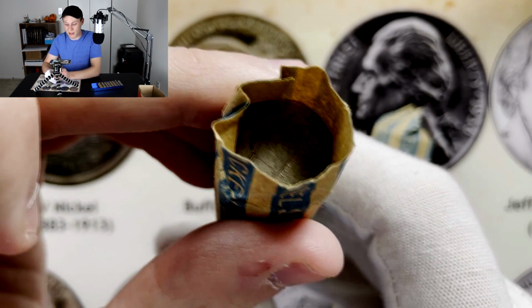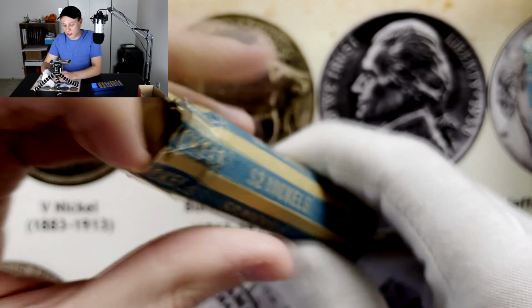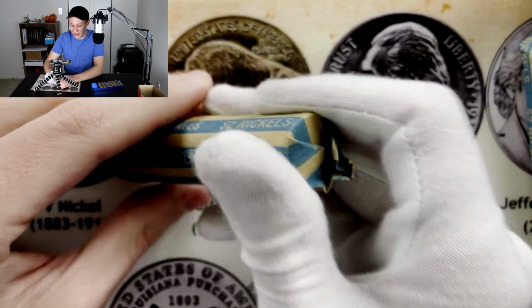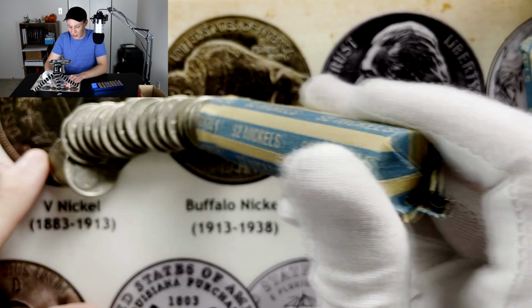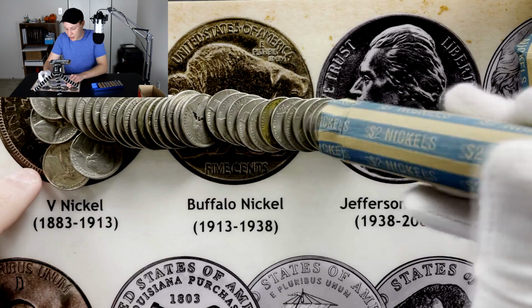So remember, this is the roll right here which had two Denver reverse enders, and we're going to be dumping this out, hoping for a small collection dump. I would feel really stupid if this was just a complete coincidence and there was only a couple on the ends. But actually guys, opening this up now and looking at it, a bunch of these look older.